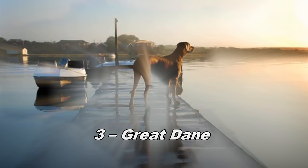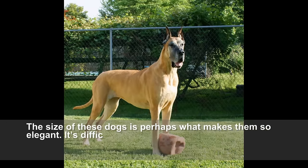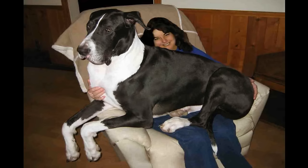3. Great Dane. The size of these dogs is perhaps what makes them so elegant. It's difficult to imagine such a large animal having beautiful movement, but the Great Dane shows that it can be done.